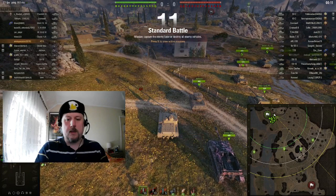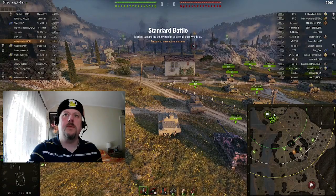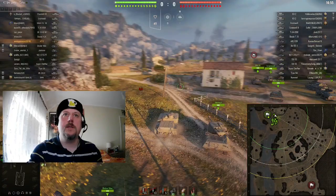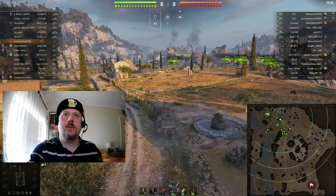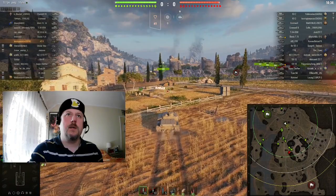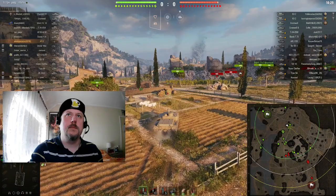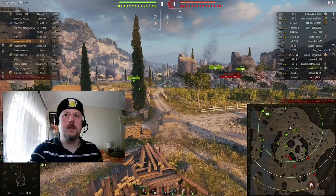Alright, so yeah, this will be fun. Not so good, not so good map for this tank destroyer. Let's go. I think I have to be on the front line, unfortunately, because I will be vulnerable on the side. But anyway, I will try to hold this flank. It is artillery. Ooh, KV2 in action. Okay, looks like it will be a very quick battle.